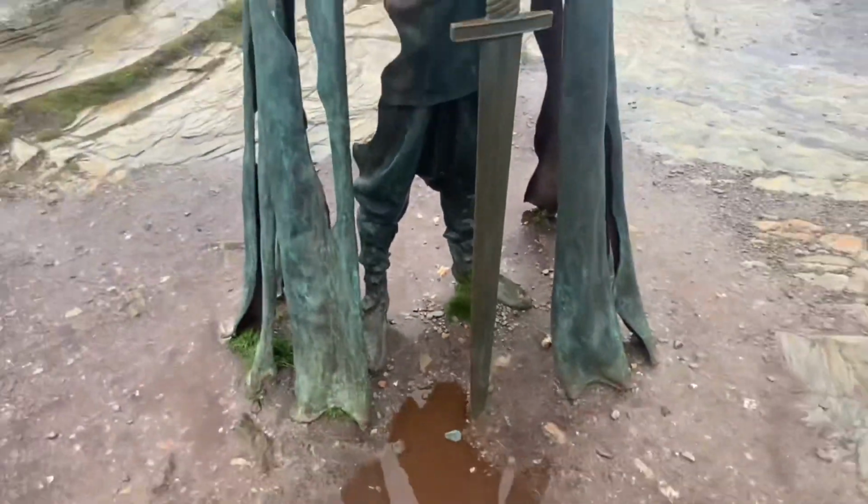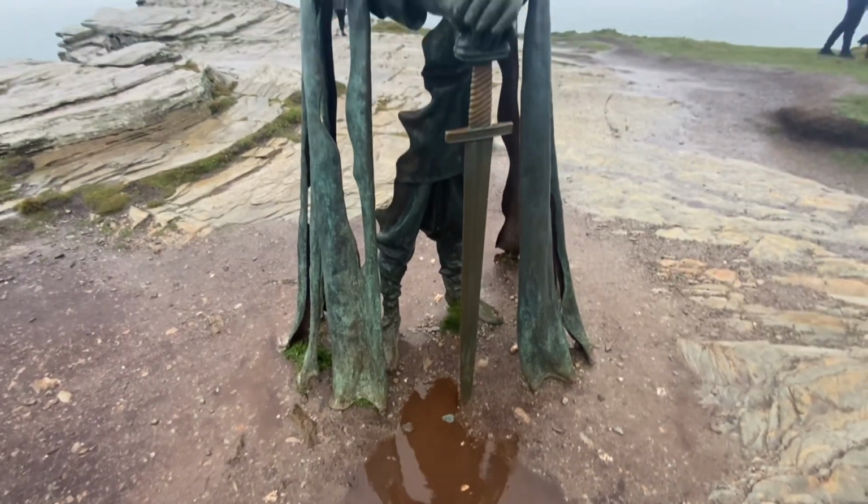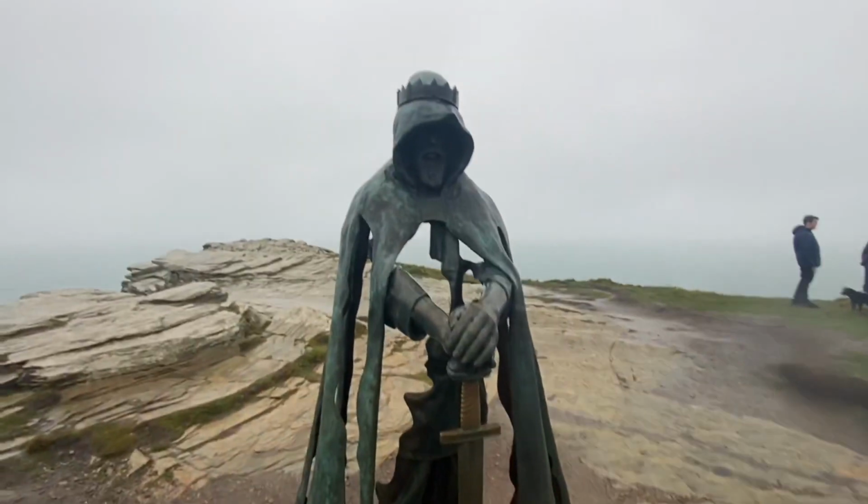I recommend getting the guidebook as well. It was £6. It's quite expensive, but it tells you all the different places there are to see. You know, the settlements. There used to be houses there. There's a church up there, all on the top of this hill.